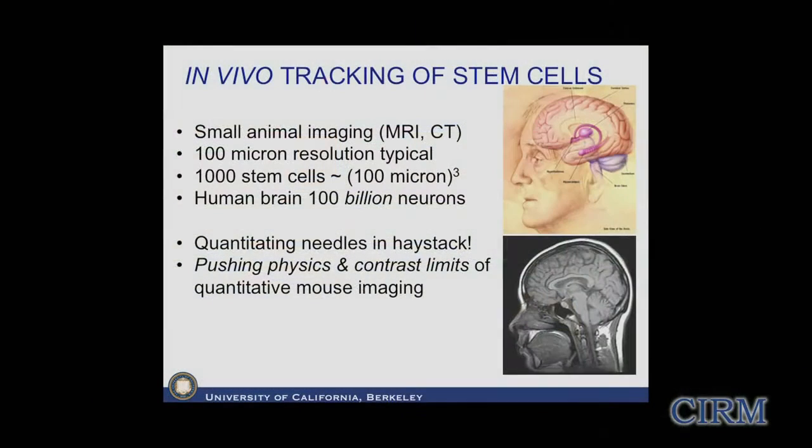The reason is typical resolution in a small animal, typically a mouse scanner, is on the order of 100 micron resolution. If you think about even 1,000 stem cells, which sounds like a fairly large number of stem cells, that's on the order of 100 microns cubed. So it's actually difficult to see this. This is only 1 pixel in your image.